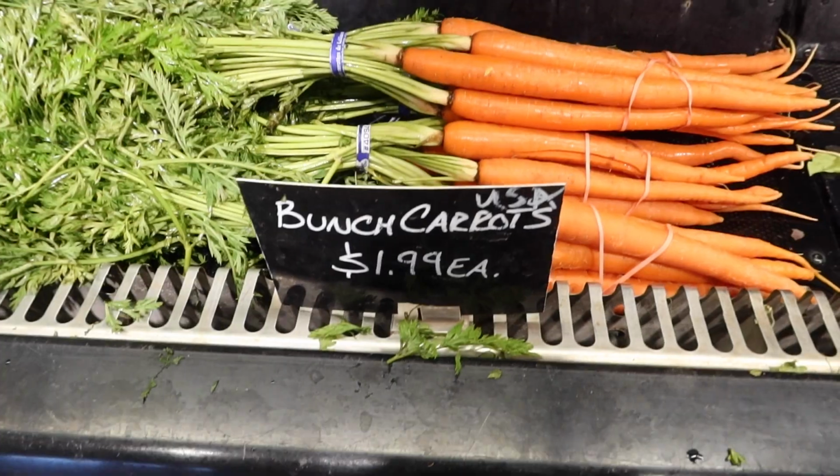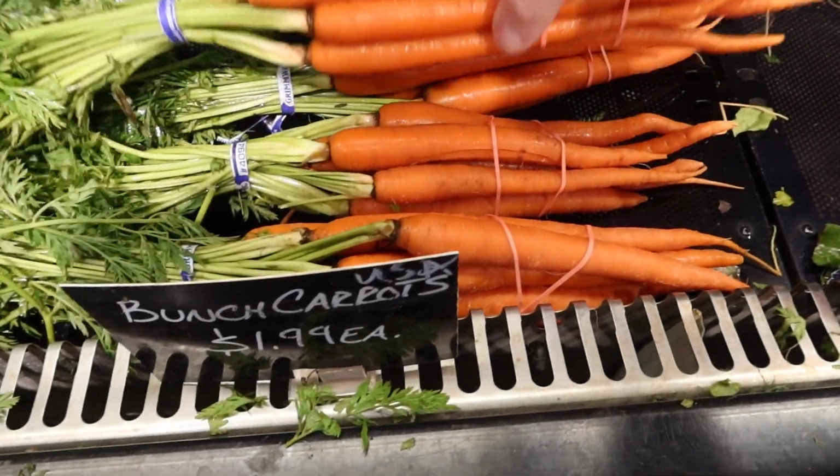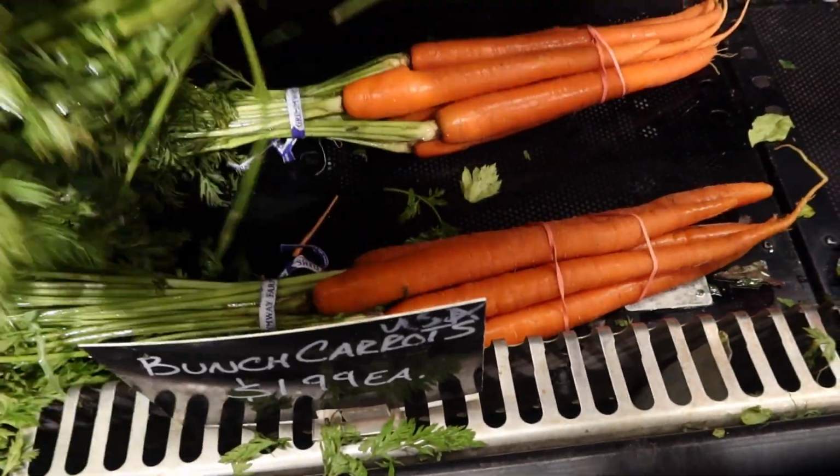Okay, so what about veg? I love those carrots with the tops on them. Maybe we can just roast them up really simply. A little bit of butter, salt, and pepper. I think it could be really good and very, very easy to do.